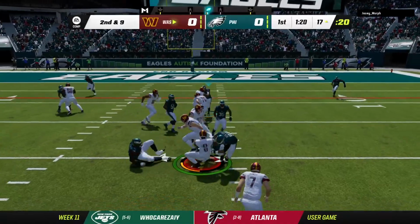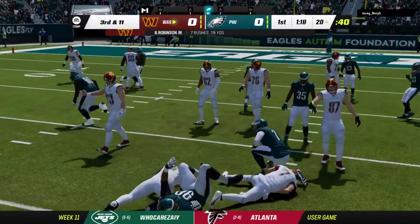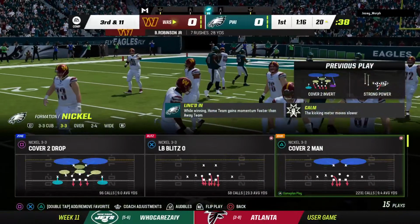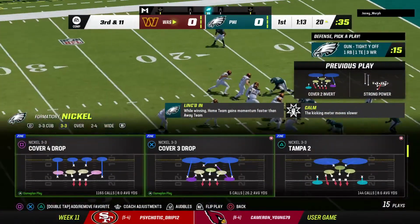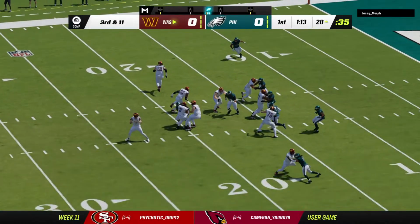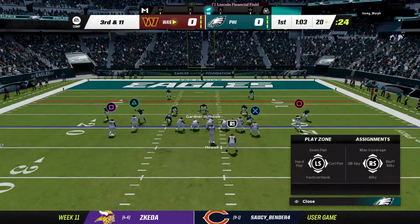Second down and a run by Robinson. And the second wave of tacklers is going to get him as they stop him behind the line. They wind up losing a couple there, so they go behind the original line of scrimmage, and now 3rd and 11 coming up.